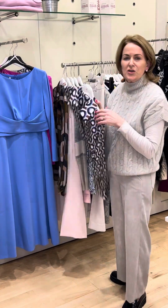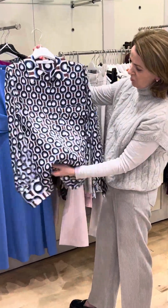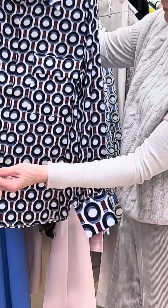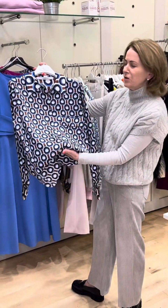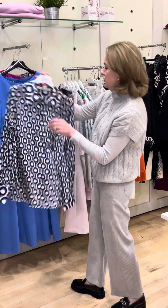And similar colouring to their silk dress, it also came in this beautiful shirt. Again with the collar, lovely cuff detail here. Be lovely with your navies or even absolutely gorgeous with a pair of brown trousers. Pocket detail here to the front.